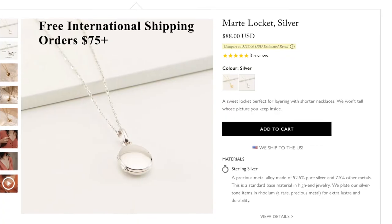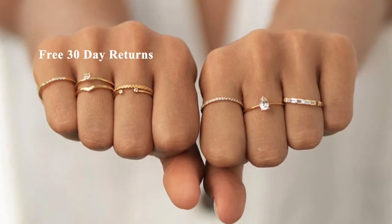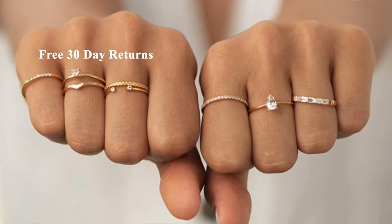For a few other key points about this brand, Linjer offers free international shipping for orders over $75. Linjer also offers 30-day returns, which of course excludes final sale items.